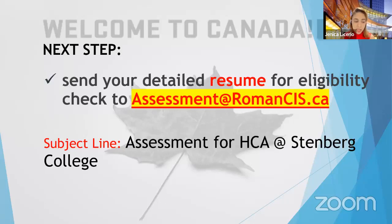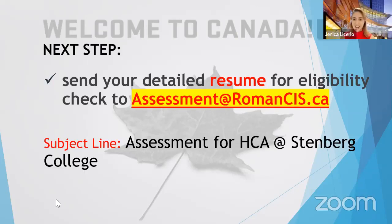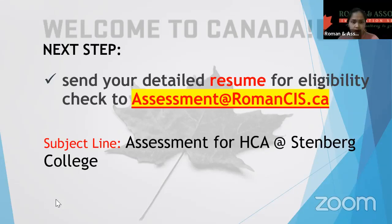So, at this point naman, with our program, with the HCA, requirement talaga siya sa application pa lang. You need to complete the IELTS para mabigyan kayo ng letter offer. So that's clear that IELTS is mandatory prior to getting your letter offer. Am I right, Ms. Jenica? Yes, that's right.